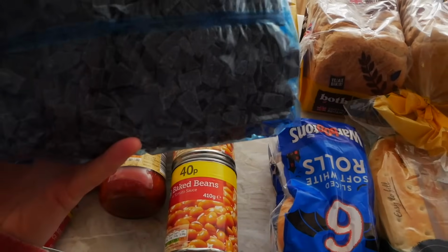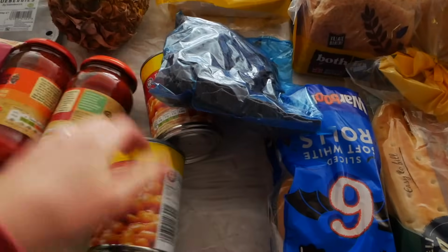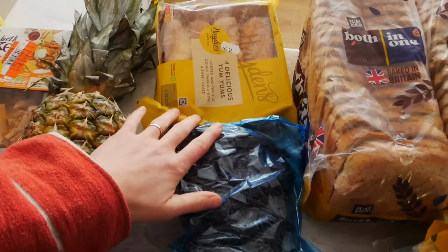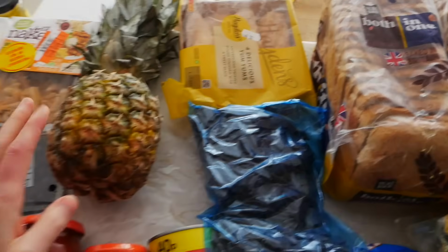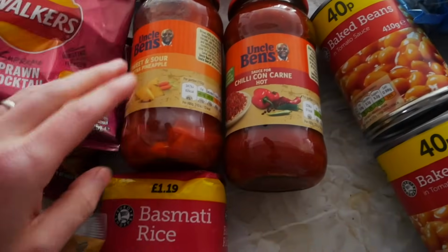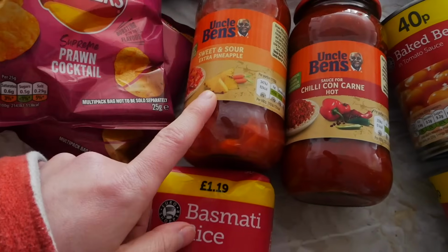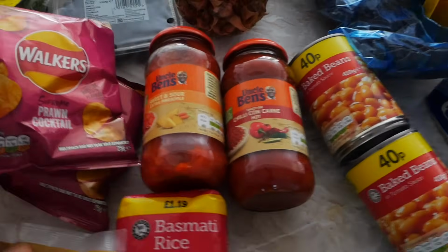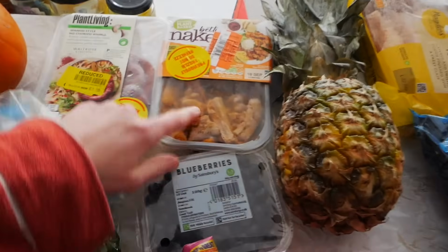I have no idea if this is vegan or not. I'm not sure what I'm going to do with it, but I'm sure I'll find something. Some yum yums, which I'm sure Joel and the kids are going to love. A pineapple, beans, Snickers for Joel, noodle, rice, a chili con carne and a sweet and sour sauce. I again normally buy these, but if they're giving them away for pretty much free, then I'll take them.